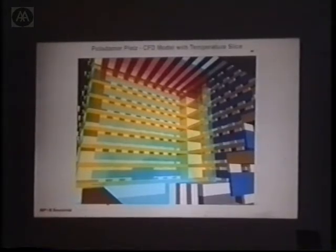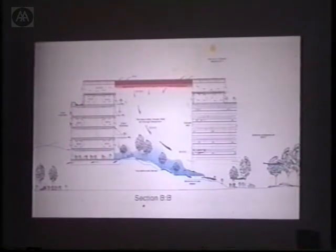Now, somebody from Rogers' office is here. They may talk about that later on. Next slide. Okay, we'll go to the next one.